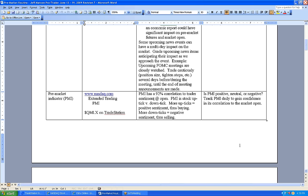So if the pre-market indicator is showing negative in the pre-market, I want to know how much negative it is feeling. Okay, so by tracking the information, I can find out when is a good day to be trading, or when are my best days to be trading in the morning session, by using that one piece of information to help me see if we're really bullish or we're really bearish, or if we're kind of mediocre bullish or bearish. Okay, what we want to determine is the PMI positive, neutral, or negative. Track the PMI daily to gain confidence in its correlation to market open.